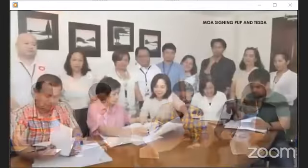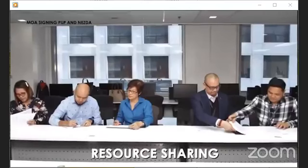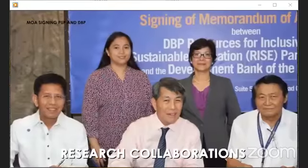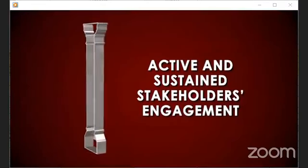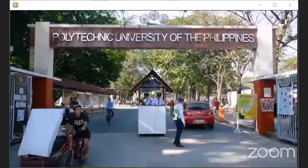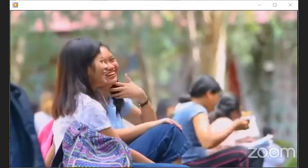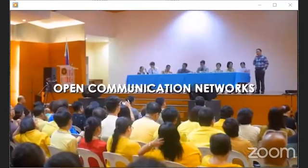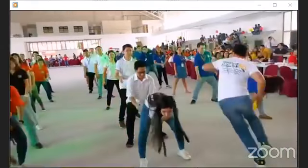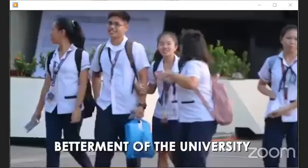Establish alliances with the government, industry sector, NGOs, and the academe, which will lead to resource sharing, program support, and research collaborations beneficial for all. Pillar 9, Active and Sustained Stakeholders Engagement. Harness a healthy and harmonious organization by empowering all its stakeholders, both internal and external, through open communication networks, consultative and participative undertakings, and team-building activities, recognizing that all stakeholders can greatly contribute towards the betterment of the university.